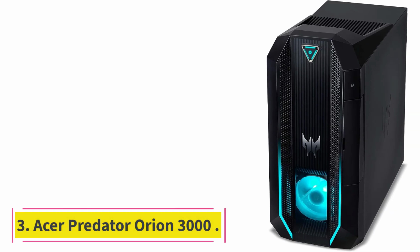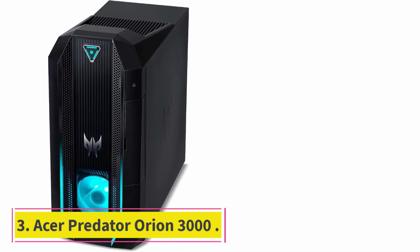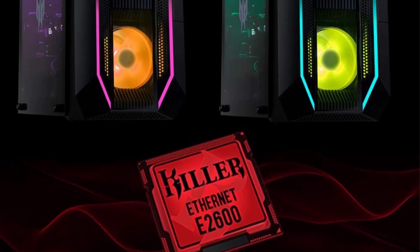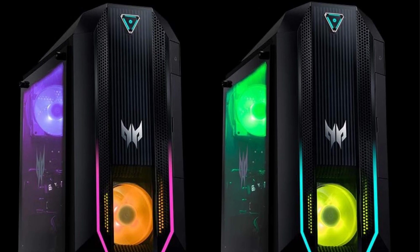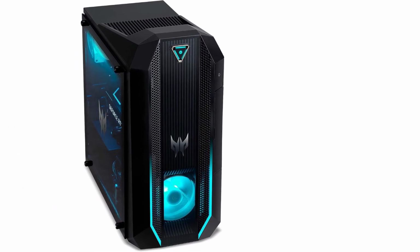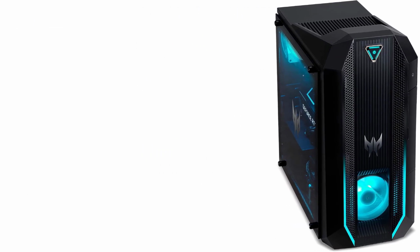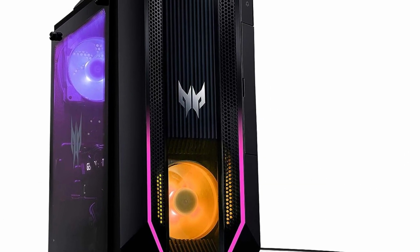Number 3. Acer Predator Orion 3000. Want a gaming PC that can handle basic gameplay but doesn't cost a fortune? Acer Predator Orion 3000 base model is your best bet. Going for less than $1,000, this machine can be configured with as much as a 1080 Ti GPU. You won't get 4K performance at 60 FPS, but you will play many games at a good resolution.